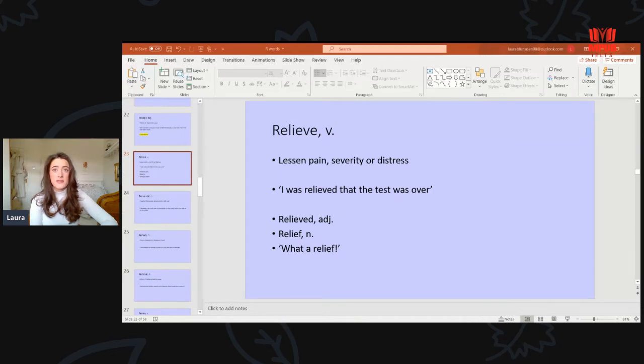Or you could relieve somebody's anxiety by telling them a secret. And then we've got the noun form, relief. So you would achieve relief, which is the complete lessening of that pain or severity or distress.